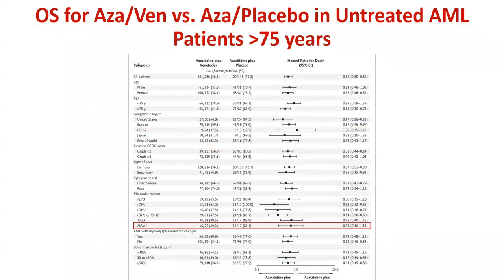Most recently, this work has been expanded and published in the New England Journal, again including many different subtypes of AML, many different mutational profiles. But again, NPM1-mutated patients had exquisitely favorable outcomes when an HMA like azacitidine and venetoclax were combined.